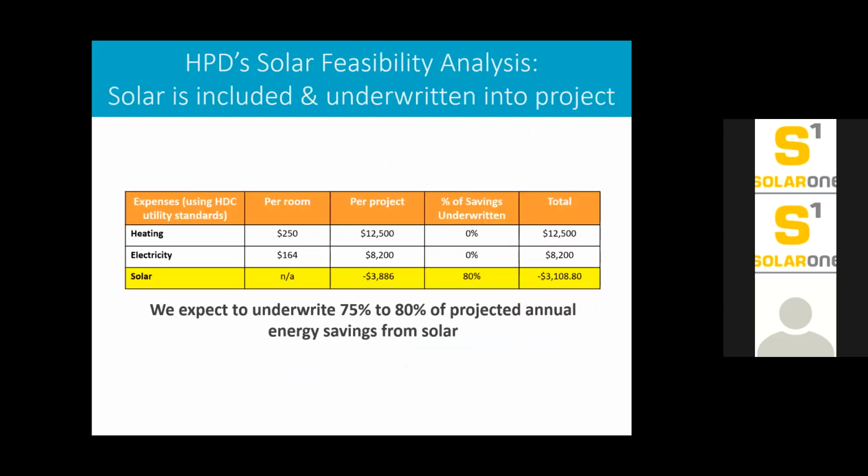What happens after the approval? If solar is included, the design is included in the project, and it gets underwritten into the project's M&O. We expect that we can underwrite a great deal of the projected energy cost savings. This is a big deal. This is what makes the 10-year payback really work for HPD, in that it doesn't require a massive subsidy to include the project. And we've been working with lenders and HDC to institutionalize this.